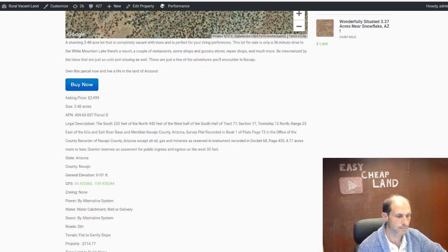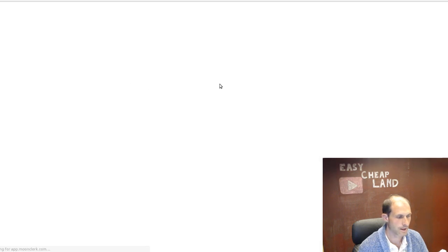Take corrugated pipe, cut it in half, turn it upside down so the circle side goes up, and put it under that. It makes a void underground. Kind of works like a really cheap septic system. So there's a buy it now. You can click on that and run with it.